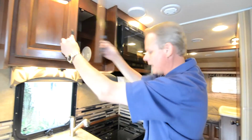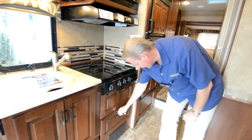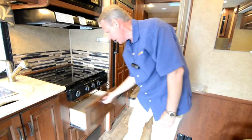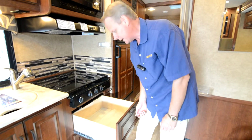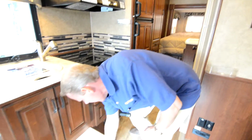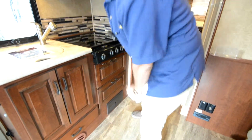You've got cabinetry right here. You got a nice big cabinet under the sink. You've got a pull-out drawer that's real deep here for pots and pans. And you have a nice big deep drawer right here that would be good for pots and pans or whatever you want to put in there. And you got another shallow drawer down here by the bottom that would be great for silverware.